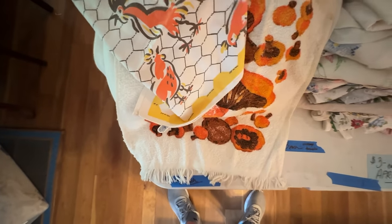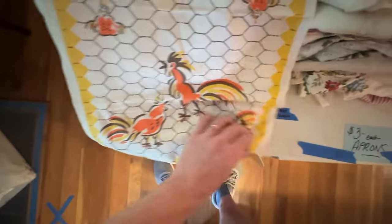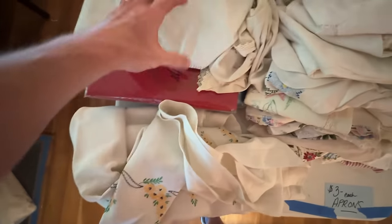And then I also like this one here with the roosters on it. This is pretty neat. Let me open this up. Okay, so you get a better sense of the size of it. It does go out a bit here, so very cool. I like this one. This is just go out on the table and put your awesome country food on it. Very cool.